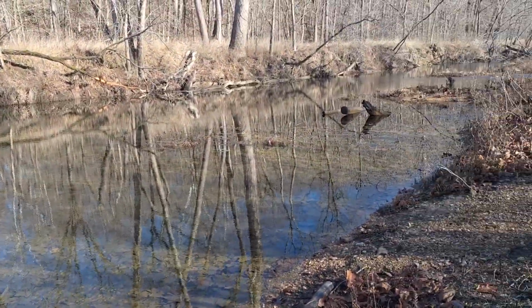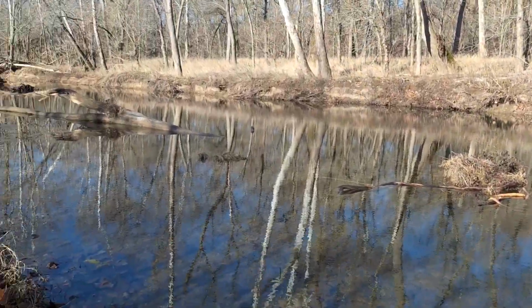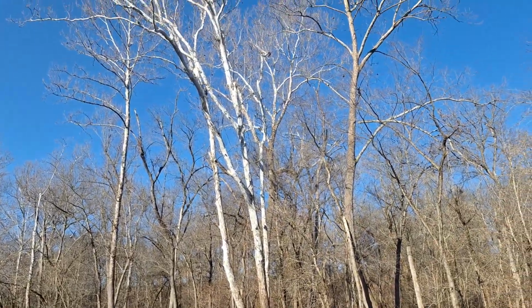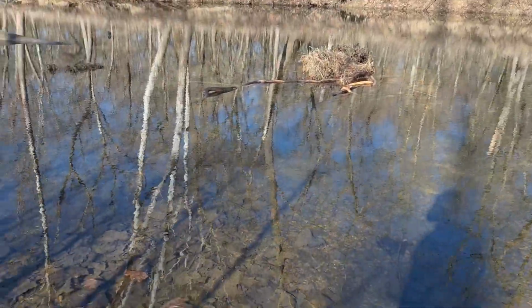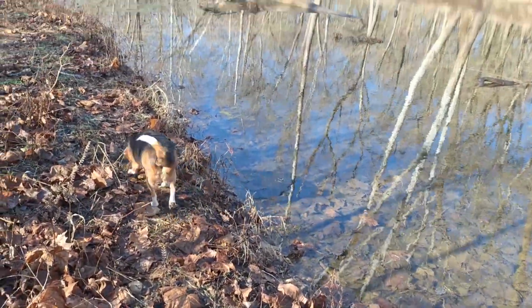Well, we're giving up the search for the spring. We don't have time to be hiking all around here. We're gonna come back. Check out that cottonwood tree. And the beaver got one of those trees down. It is pretty down here. What do you think, Banny? Is it pretty? It is beautiful down here.